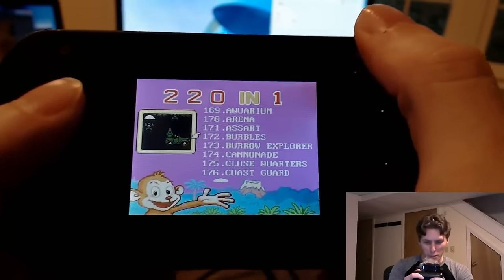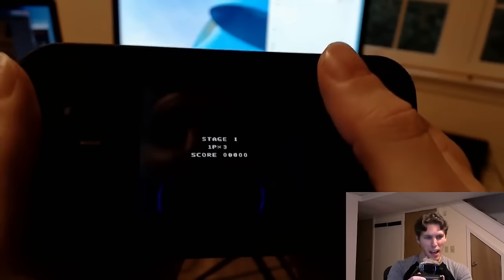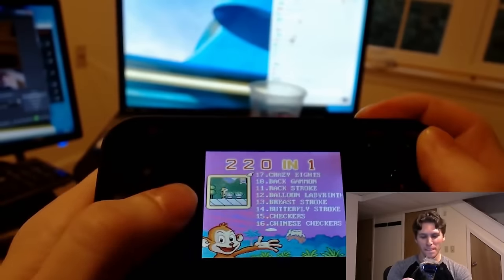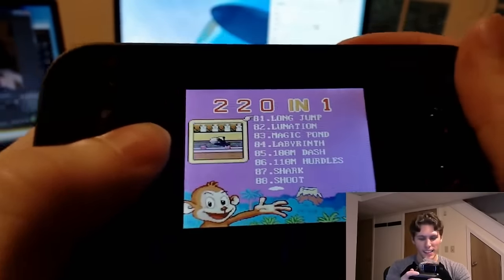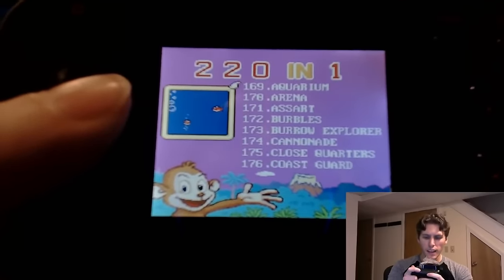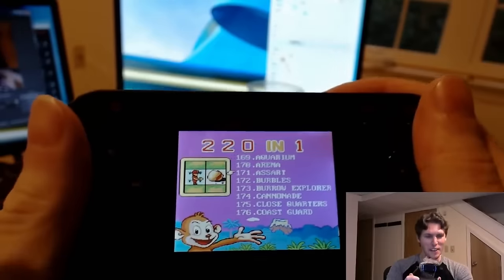Burrow Explorer, Burbles. Okay, that's a misspelling, so we have to play it. As art. See? This is not a game called Ass Art, guys. Where's the Ass Art game? I don't see it. Ass Art, where? Hangman, Jump Jump, Lightning, Warzone, Toy Factory. Okay, it's Ass Art.